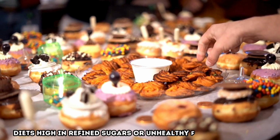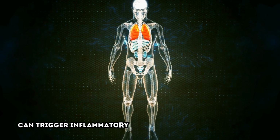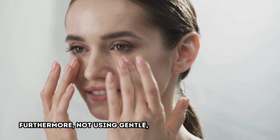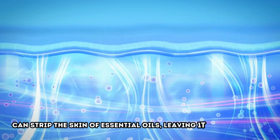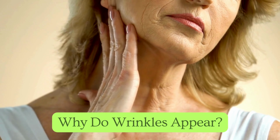Diets high in refined sugars or unhealthy fats, for instance, can trigger inflammatory responses in the body, directly impacting skin health. Furthermore, not using gentle, age-appropriate skincare products can strip the skin of essential oils, leaving it more prone to irritation and clogged pores. Why do wrinkles appear?